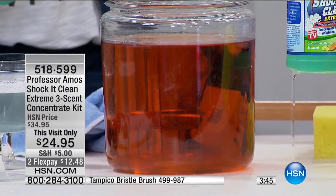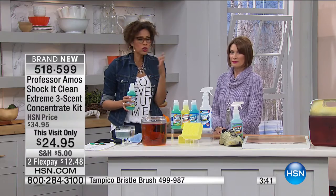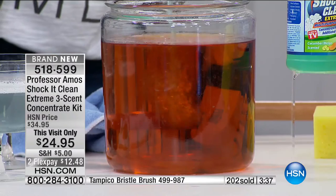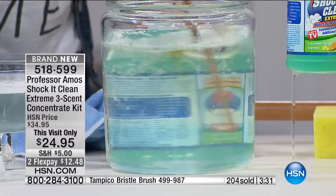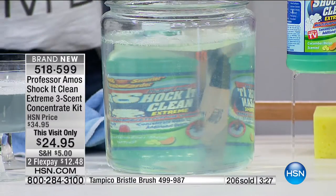I want to show you this real quick. If you've got hard water stains, the mineral deposits, the calcium, the hard water, in rural areas or in the city, you can use this in your laundry, my friends. I want to just show you this. Put about a quarter of a cup in here. Not only does it neutralize the rust, I can read the bottle through the label now. Shock it clean. Look at that, and it gives it a great scent as well.